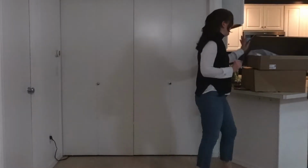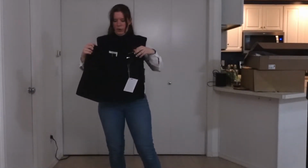Okay, the next piece from Outnet, and the most exciting piece, is this pair of Chloe shorts. I really want them to fit. They're so cool.